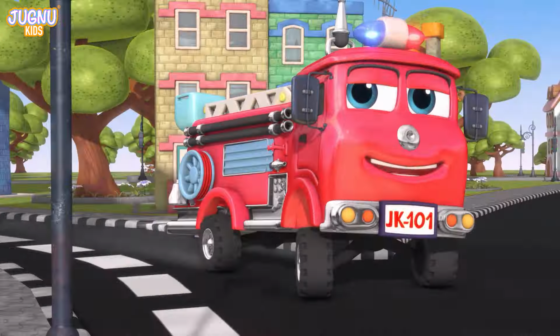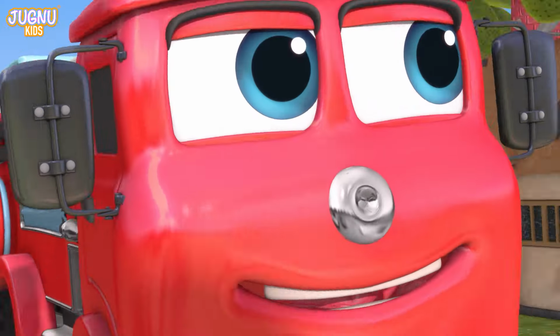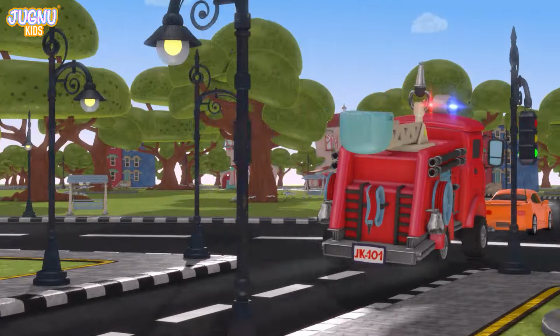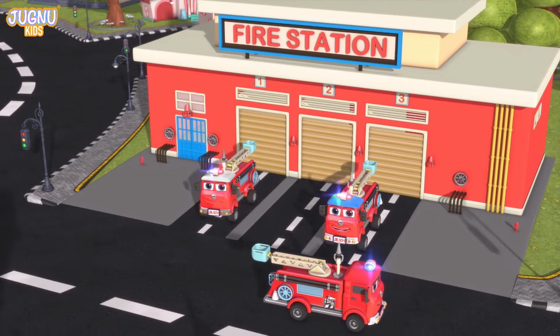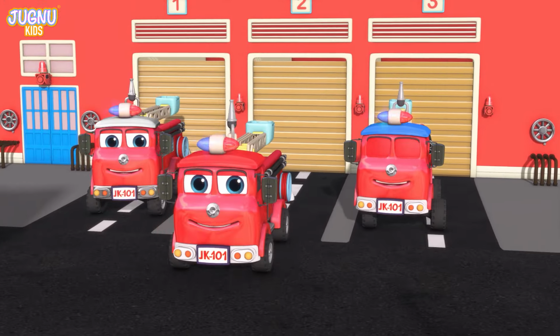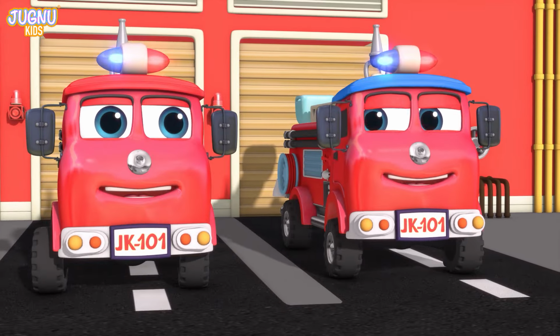Here come the fire trucks, cruising down the street. See the shiny fire trucks, it's the firefighter fleet. This is Spot the fire truck pup, he smiles and never frowns. He loves to cheer up people when a fire has hurt their town.